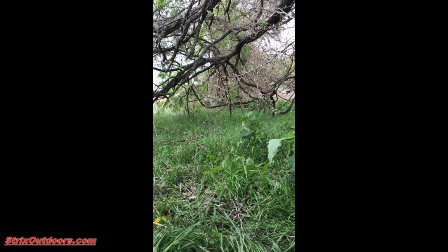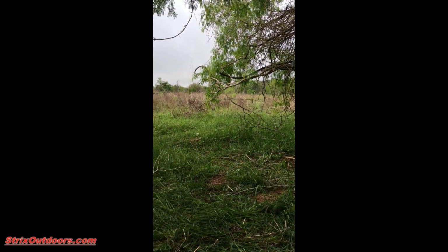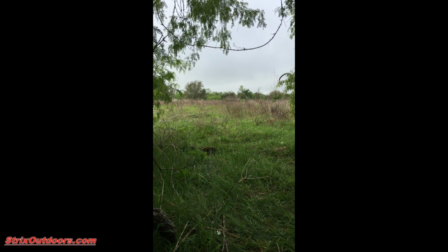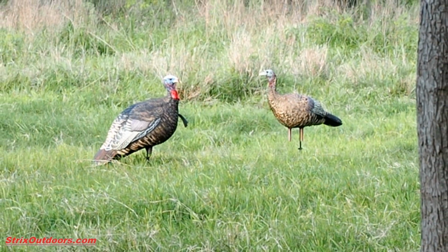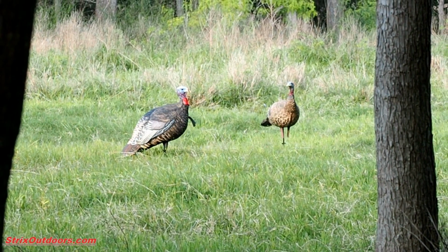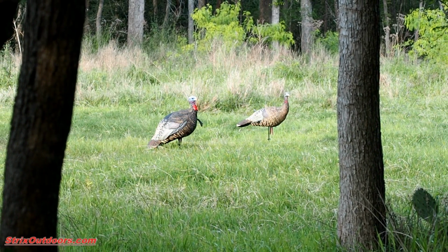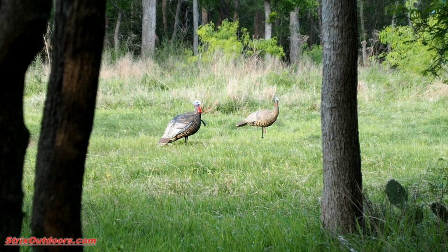We hunted till about 11 and took a break midday, planning to set up again at the other end of this pipeline clearing in the afternoon. The afternoon hunt was a whole different ballgame. It was awesome. The weather in the afternoon was perfect. The cows beat us to the spot, but when we walked in they moved on and scared a gobbler. They sent him running right in front of us. Of course, we had both our hands full of gear, but we took it as a good sign anyway.